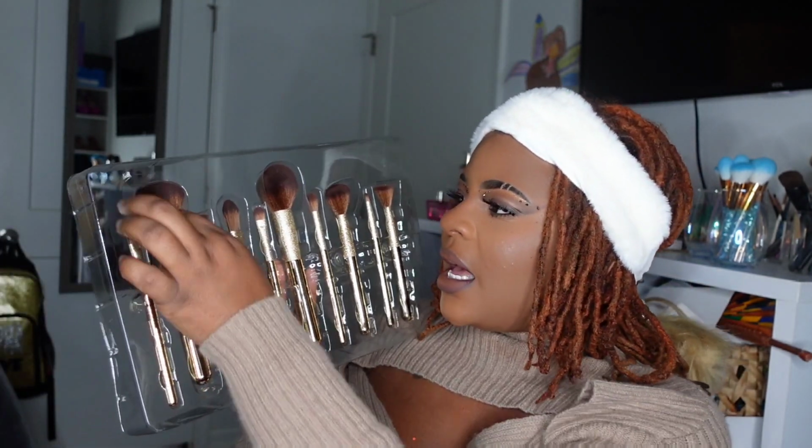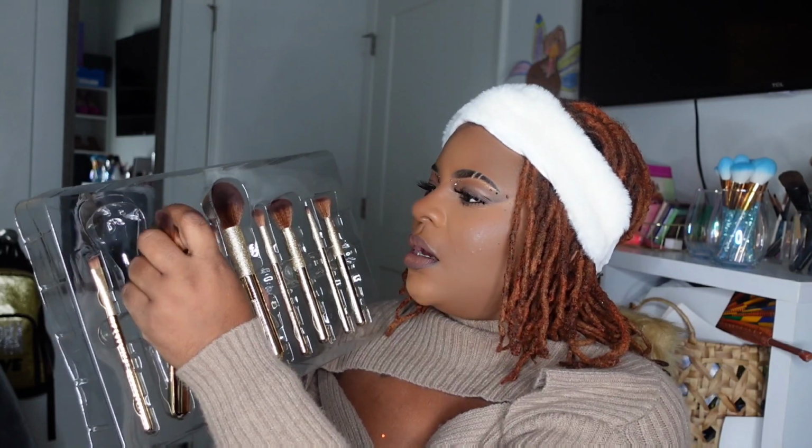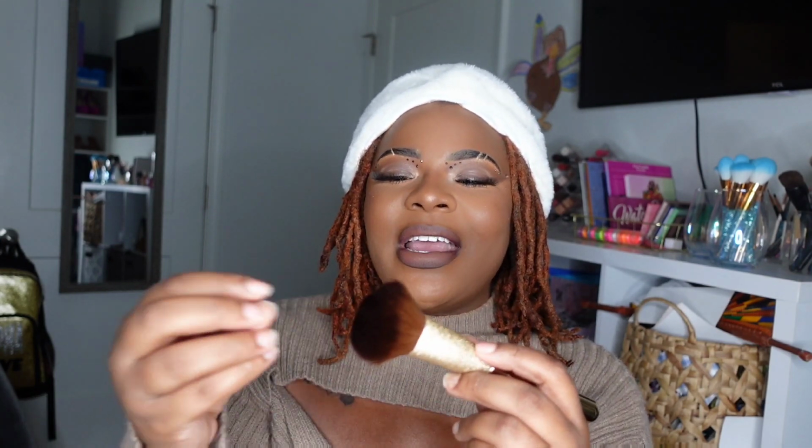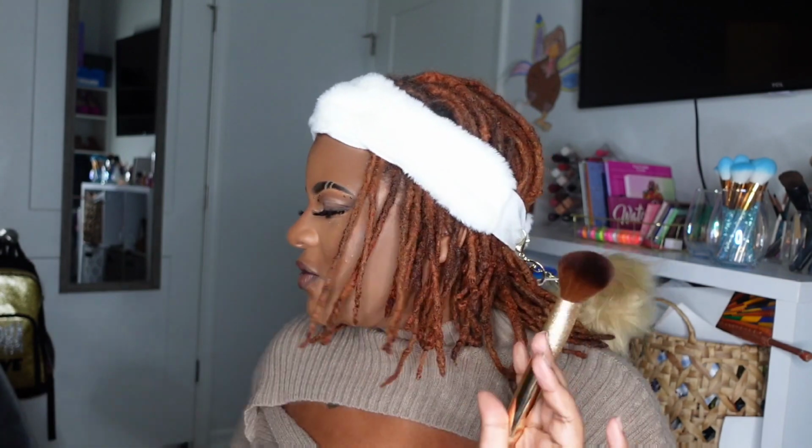So this is what it looks like, and I'm going to pull this out. Oh, it's not bad. Yay. Thank God, because I really want to use them. They're so cute. See, even though they're cheap does not mean that they cannot be used. This is something I can work with. It has a nice firmness about it. Oh my God, I love it. It feels very soft, but it's not too soft.